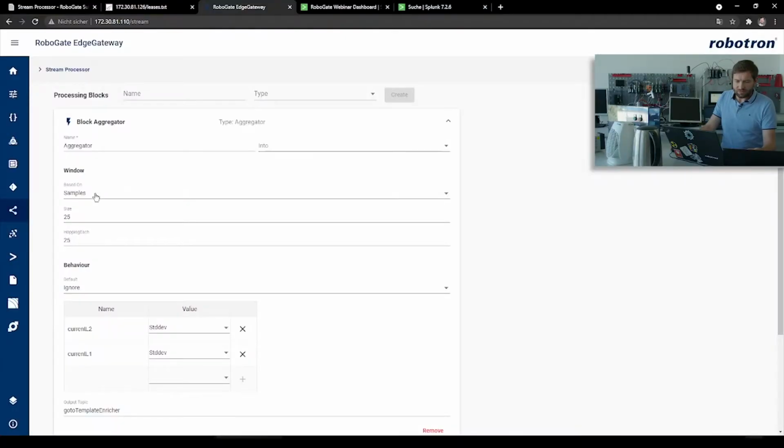The aggregator block is a block where I can set up a window, and the window is based on samples or time, and I can here set up the size of the window and also the hopping. The hopping means at which samples or how many samples a new window is starting. And now I use the size of 25 because afterwards I want to set up a standard deviation. And for the standard deviation, 25 values are a good amount of data so that I have not so much uncertainty for calculating this, and I have a good evidence of the value that I've calculated.